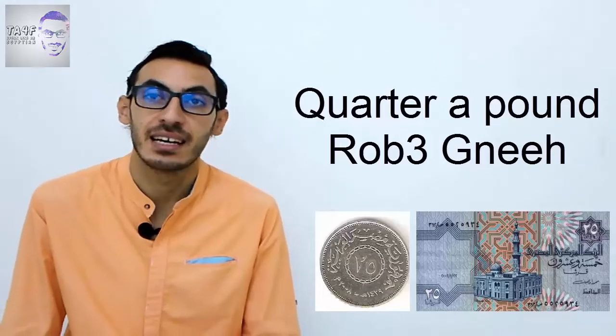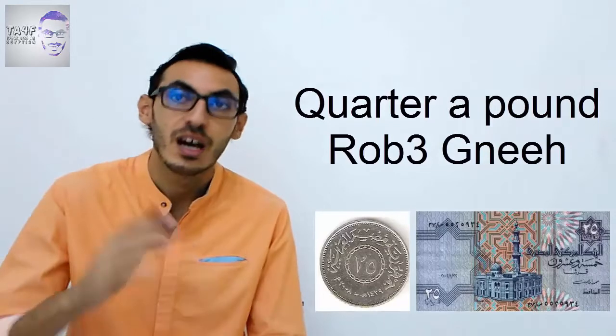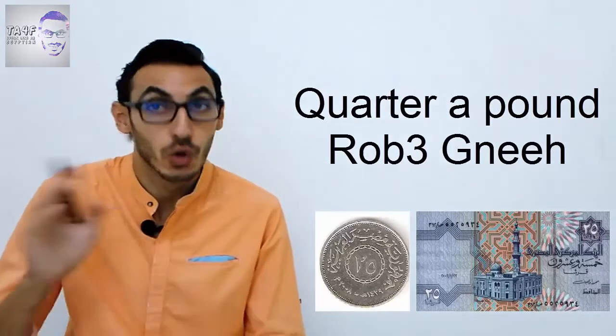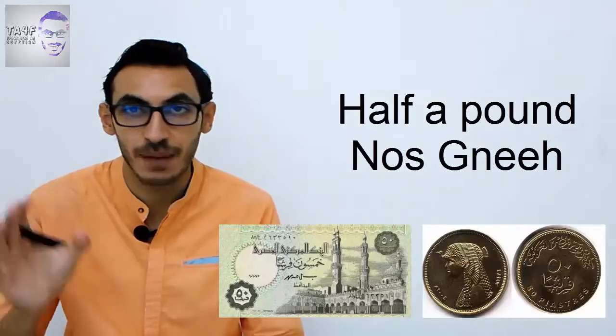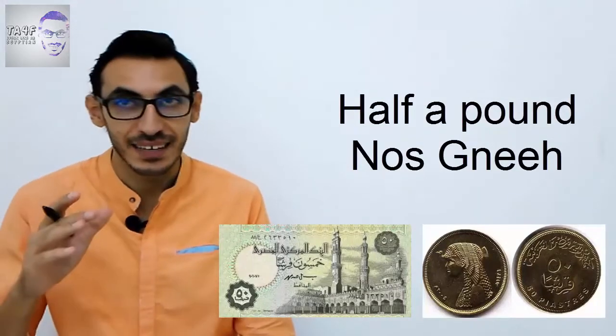So, first thing, it is the quarter pound, which is actually useless here in Egypt, to say the truth. "Roba Gneeh." Roba is quarter, Gneeh is pound. Then we have "Nos Gneeh," which is half a pound.